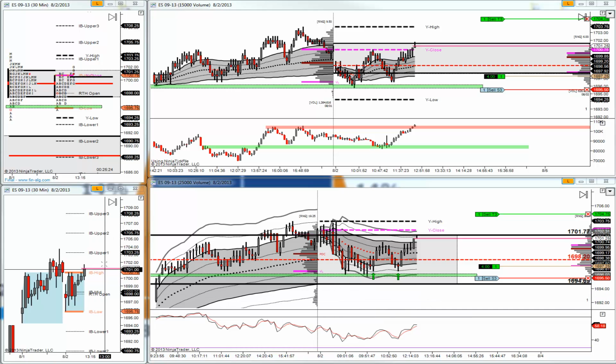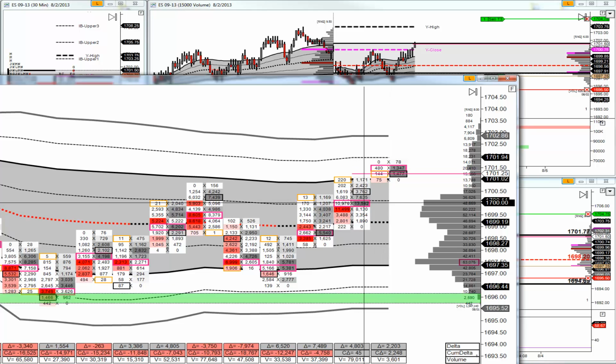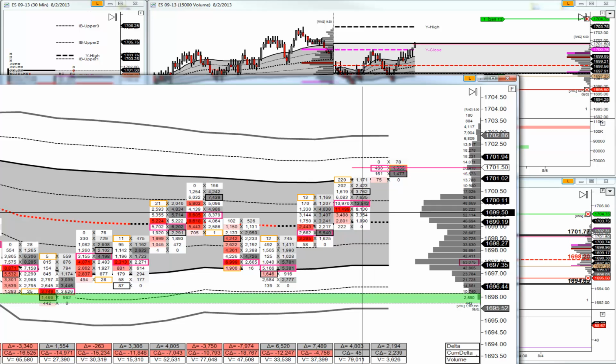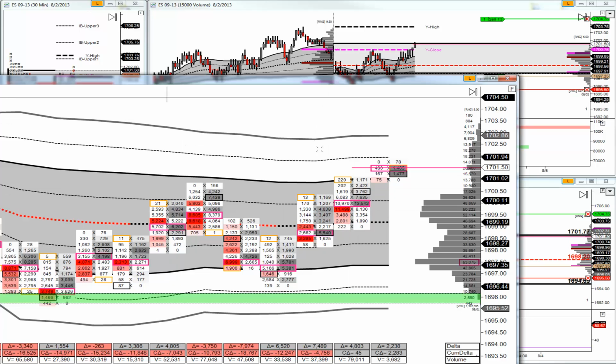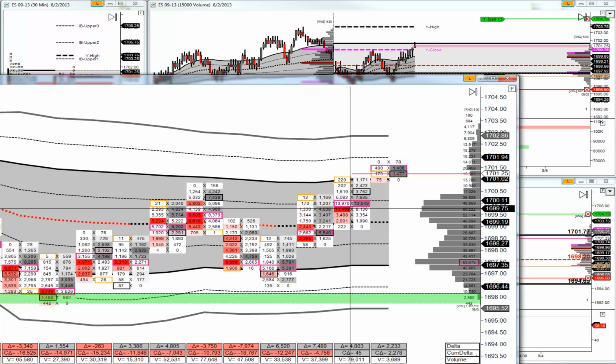Okay, finally we broke above the initial balance. As you can see, we held the initial balance high for about 5 periods, creating this sort of false floor above us, and finally we're starting to see some buyers stepping in here. We see some pretty large volume coming in at the 1700. There were 13,000 contracts traded at the bid here, and 12,000 traded at the ask. Sorry, there's 14,000 traded at the offer and 12,000 at the bid.